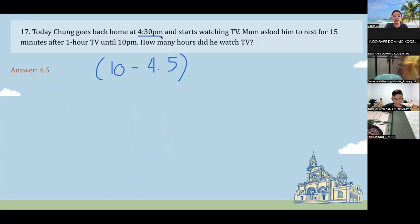Because 30 is just half. That's 0.5, right? 4 hours, 0.5. That is equals to 5.5. Yes. And that's 1.25. Why is it 1.25 and not 1.15?